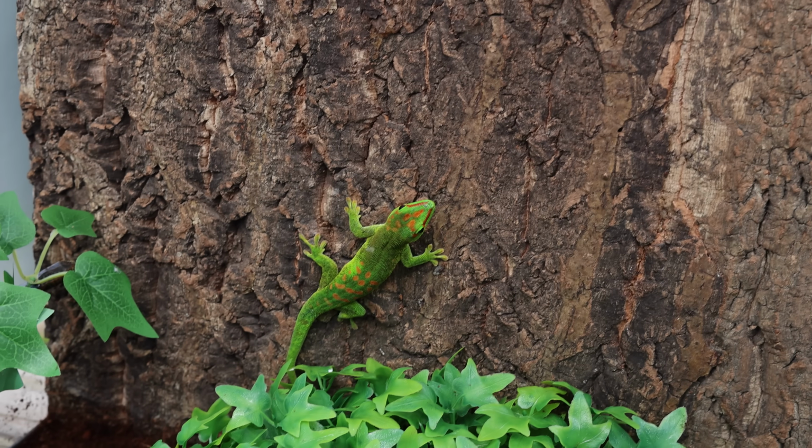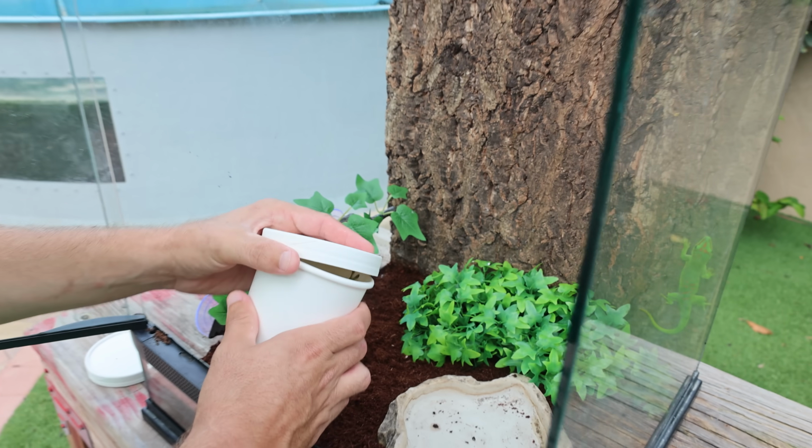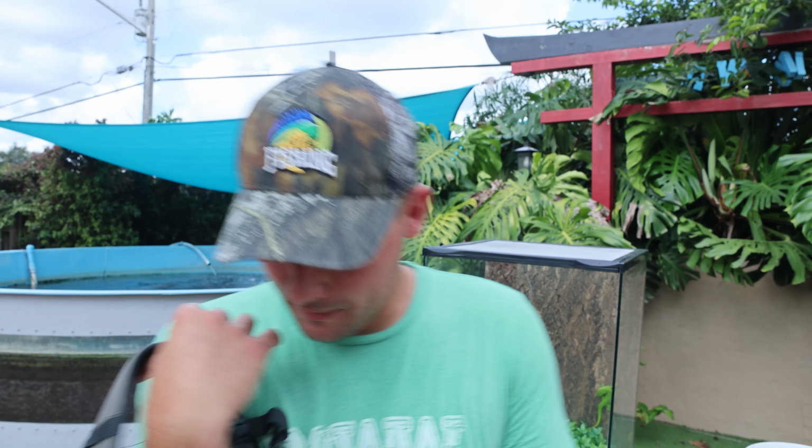Oh, dude, these things are fast. Now I believe these guys are a breeding pair, but I could be wrong, so let me know in the comments. Don't be scared. Oh, there he is. Oh, look at that. And now that the day geckos are all secured, I believe I have something else inside of this bag that Jaws would love to eat.